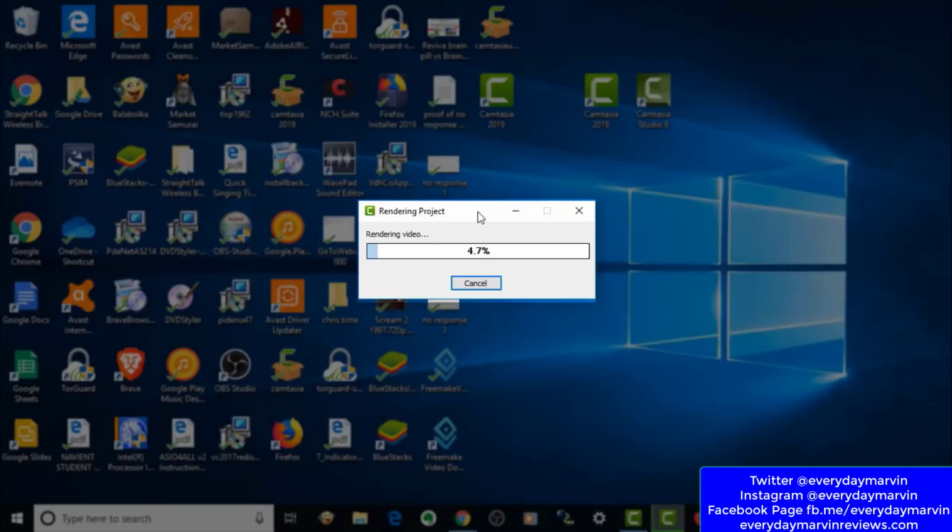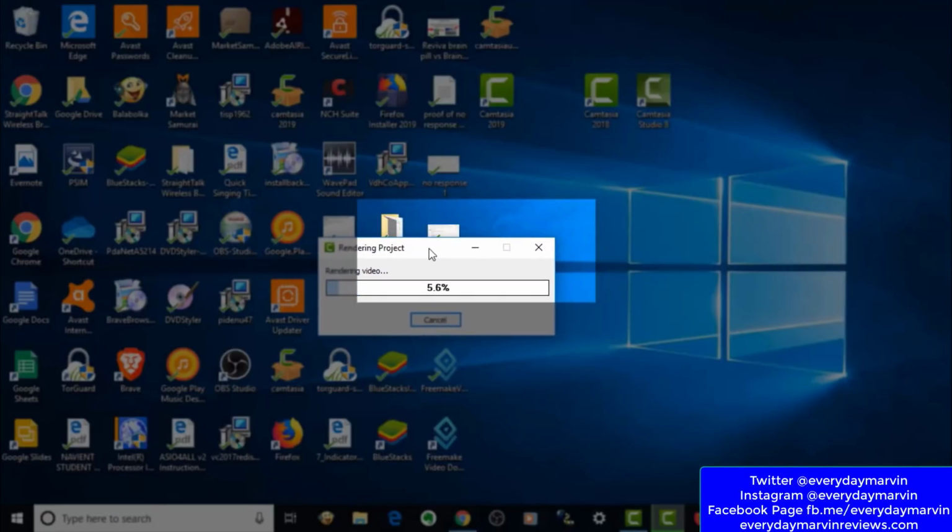it does this little rendering thing. And so this will probably take, one thing I kind of wish it would do is tell me exactly how long it's going to take, but depending on how many effects and how many things you have going on in your video, it could take longer or shorter.